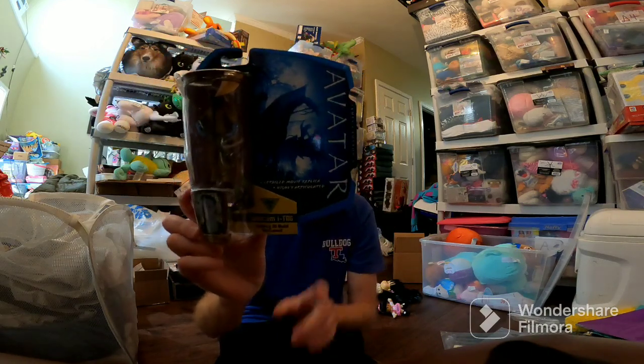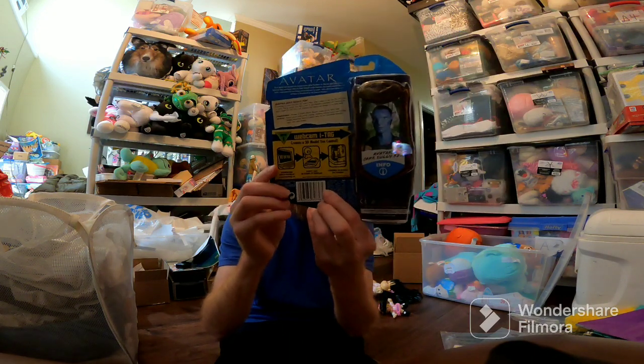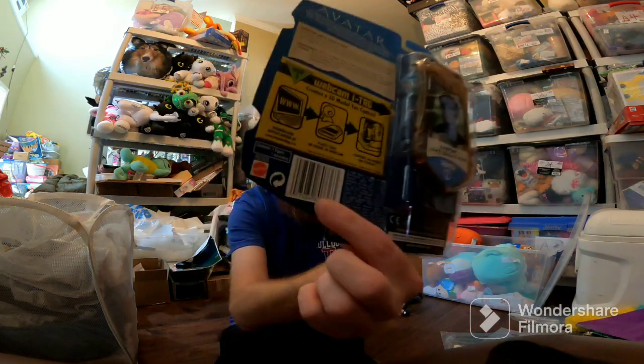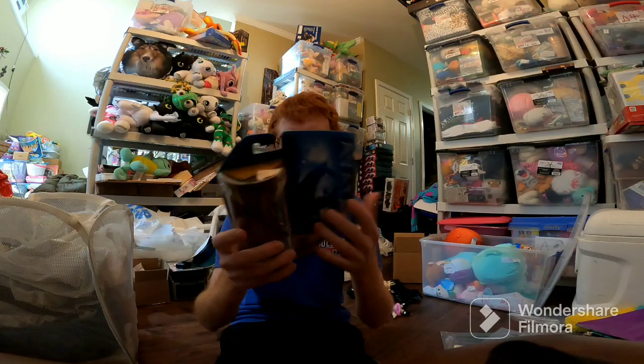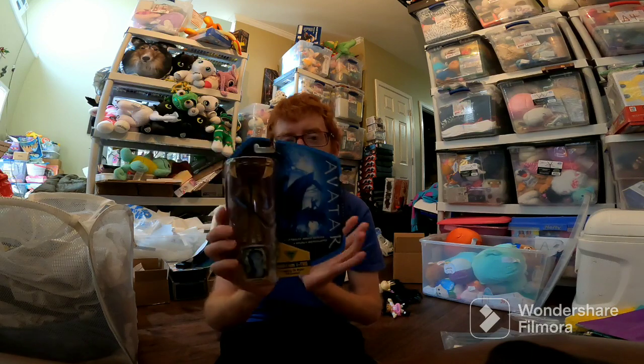But whenever I first scanned this one, I think I saw one that was selling for like 40 or 50, but it was a different version of this. So this UPC code must be universal in terms of all the characters that came in this one. But whenever I looked up the Jake Sully one, it was selling for a little bit less, but it's still worth it. I think I paid $1 for this at that garage sale.